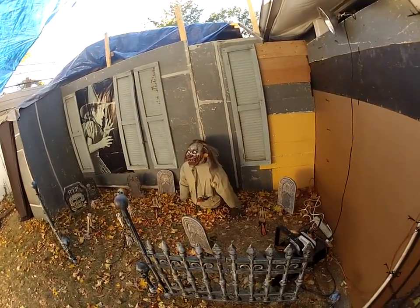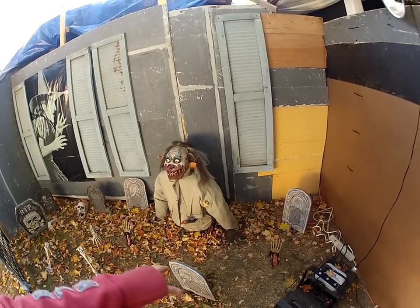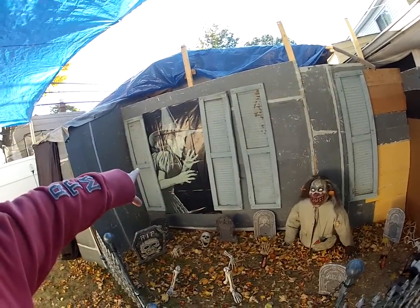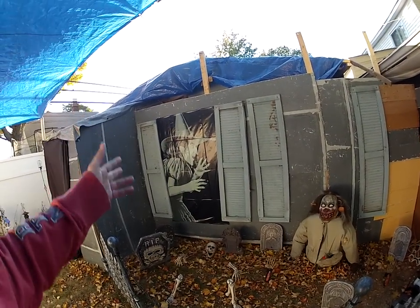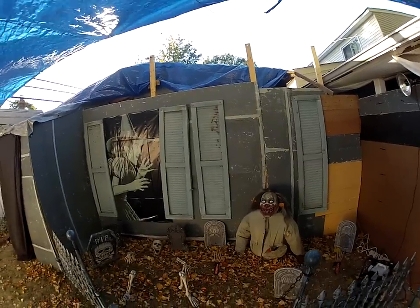There's our big fog machine, and I also have another green light. A little cemetery with the zombie hands coming out. And again, that light is green, so at night it shines up green, kind of like the witch, but it's really just the only light that I had left.